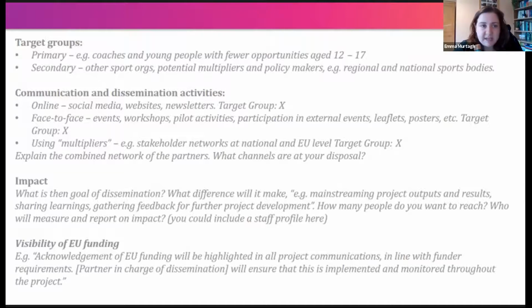It avoids blocks of text. If this was just one big slide full of text with no headings, no bullet points, it would be an awful lot harder to read and to scan. And it encourages you to be clear and be specific.